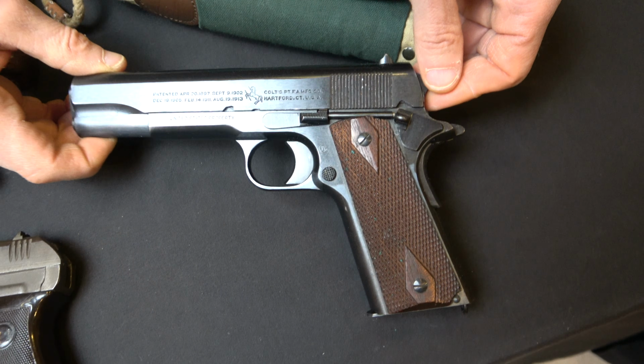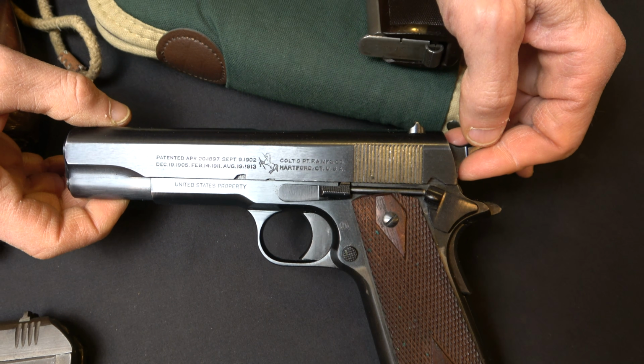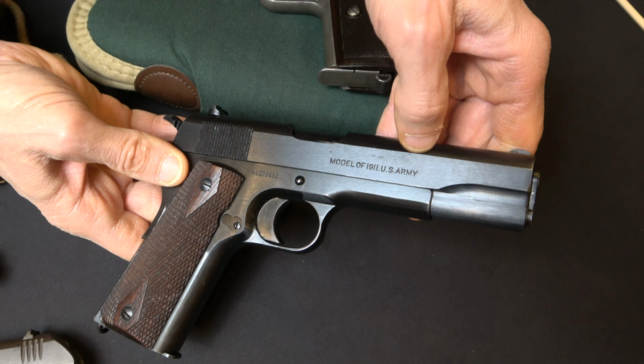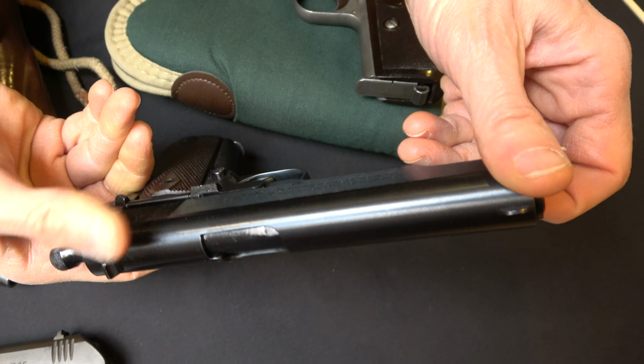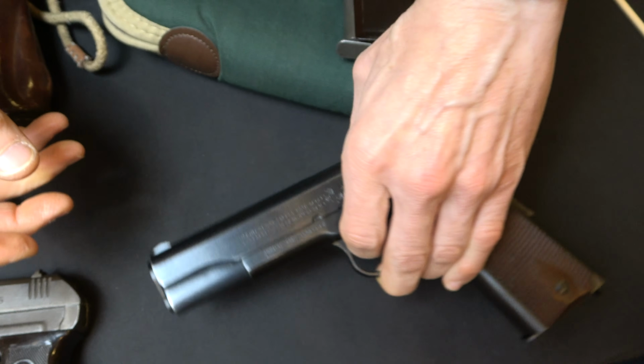Maybe the pièce de résistance to this group was just an absolutely wonderful Black Army Colt 1911. Not 1911A1, but a 1911. So you can see the condition of this gun is just absolutely exquisite. But anyway, we've got a lot to go, so let's keep going here.